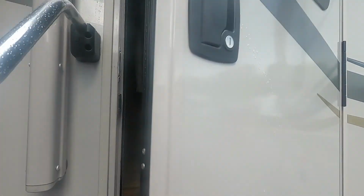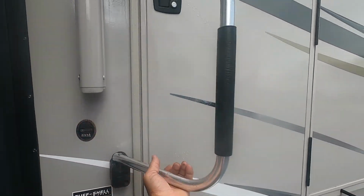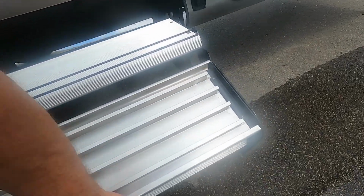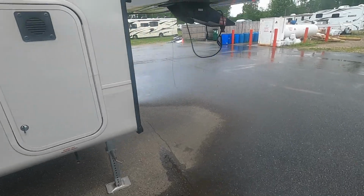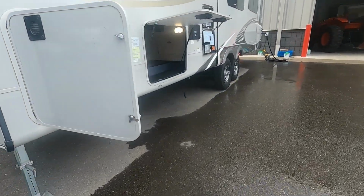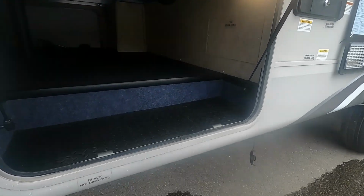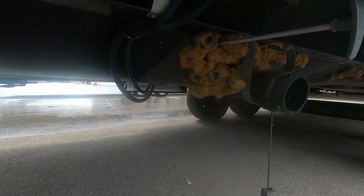As we exit the unit, lock and deadbolt your exterior door, lift and turn your handle. Fold your steps up and fold up and in there. At this point, unhook your cable, water, and power. At a lot of dumps you can go ahead and dump your low point drains. At a lot of campsites you can dump them at your campsite if you don't have a lot of water in it. You're going to get inside this panel here, open that up. That's going to dump your low point drains back there.